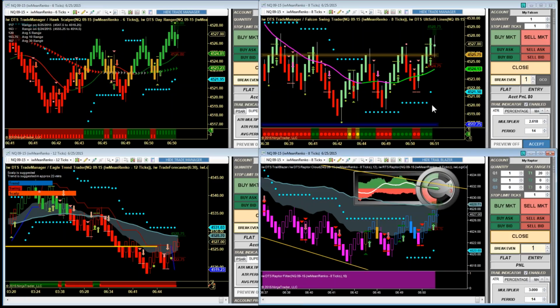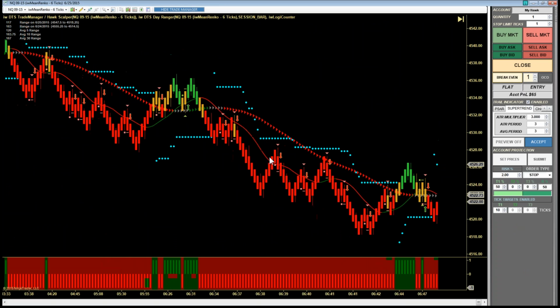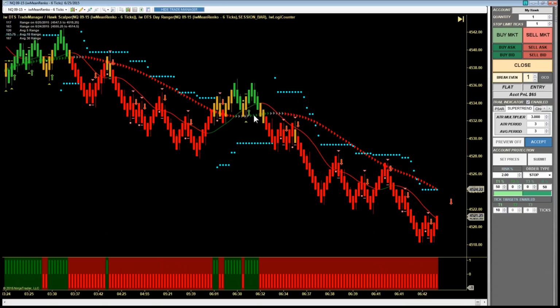Oh, well done, Mark. Mark says, gotta love the first micro macro crossover. Just picked up 200 bucks on the E-mini on a single contract. Well done. That's a home run on the E-mini. So the first micro macro cross signal is this one right here.